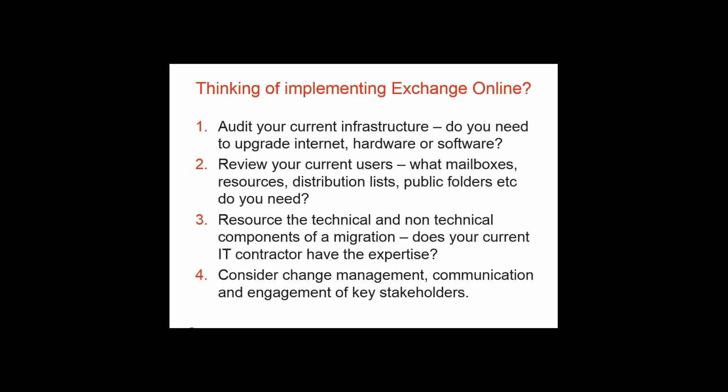So one of the key questions that we always ask is, does your IT contractor have the expertise? If you've got a support provider that has the expertise, then they're usually the first person you ask about this. But if they don't, then you might have to go to market to find someone to help you migrate. Or can your staff do it? Is it something that your IT manager wants to learn to do as a once-off migration project? But resourcing it is important. And yeah, considering the change management and communications.